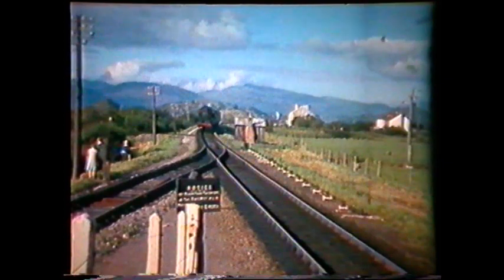The journey north involves a 15-mile-per-hour restriction down the 1 in 55 at Friog. The sea is 90 feet below us, and the site of two accidents in 1883 and 1933, when trains ran into a rock fall and went over the cliff. Consequently, a 60-yard reinforced concrete avalanche shelter was constructed, unique in Britain. At the bottom of the bank is Fairbourne, with just one platform and a short siding. 82031 arrives from Barmouth.